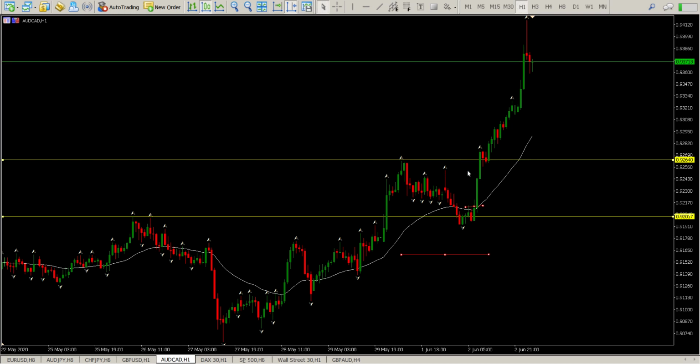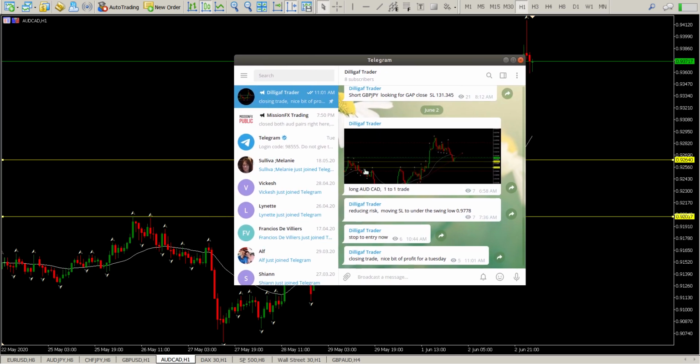Okay, so that's pretty much how the trade played out. Let's get this up here, and you can see there it was there where we called it, had the levels in, and we played out where we moved the stop to entry, and then where we closed the trade.